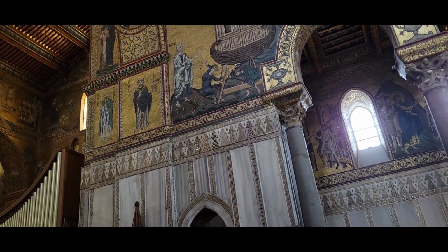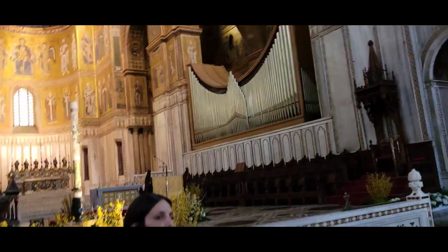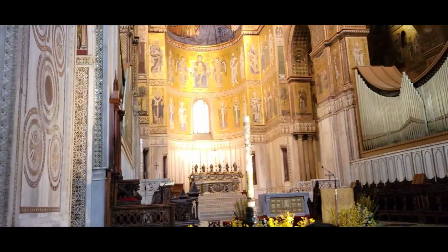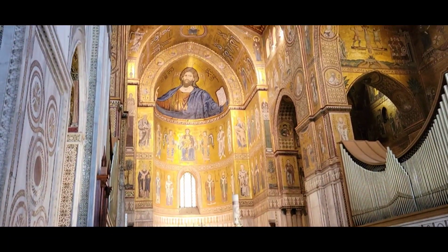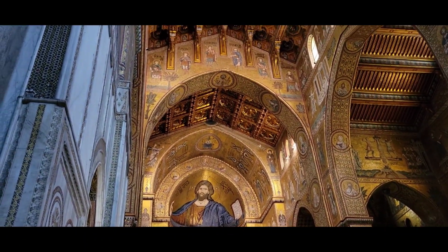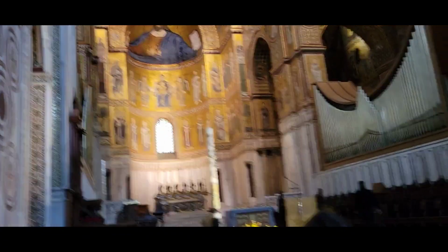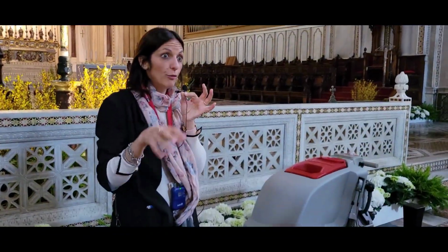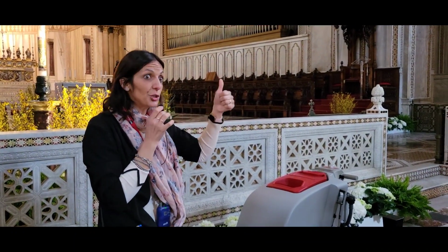We call those mosaics Byzantine mosaics. However, I want to be precise. We should call them Byzantine style mosaics. Why? Because the Byzantines, from Constantinople, from Byzantium, were Christians. They were here ruling over Sicily in the 6th century AD.